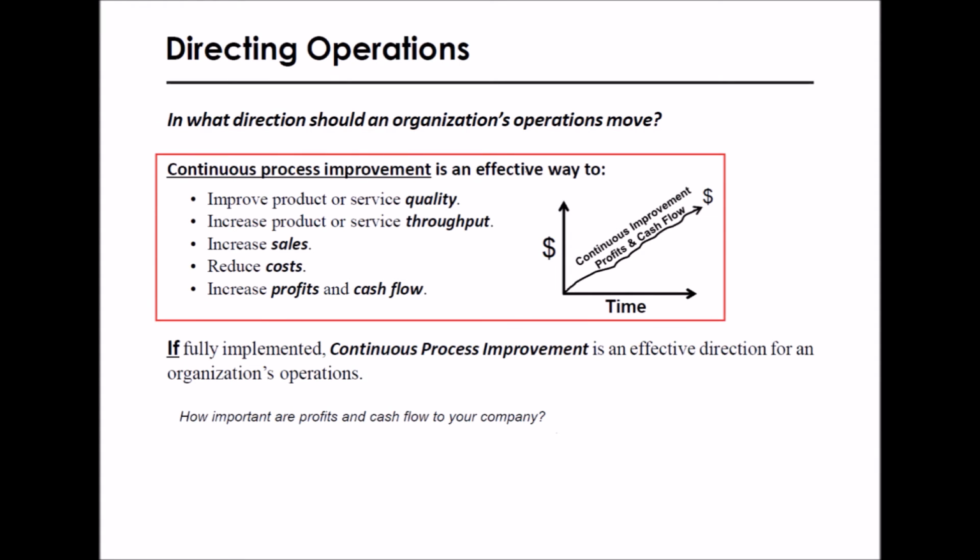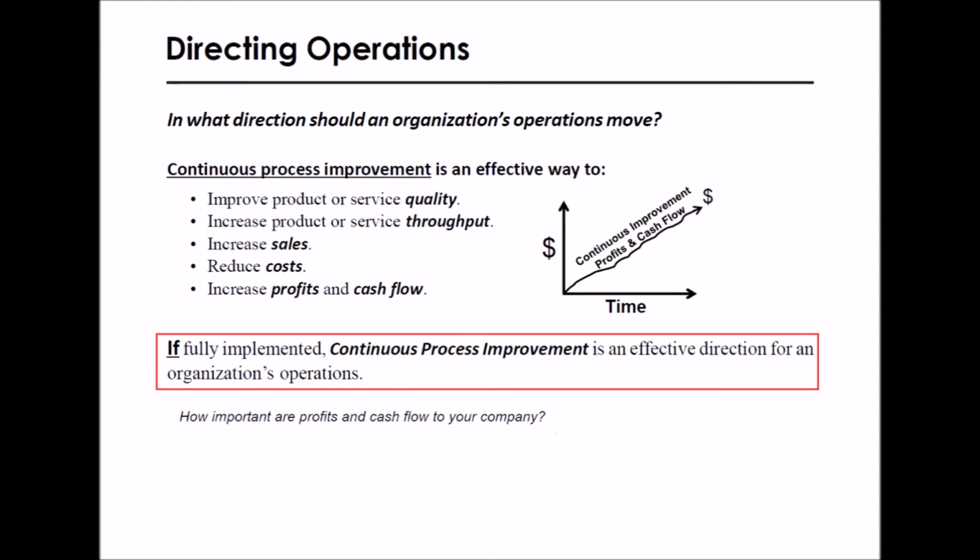There's this thing called continuous process improvement. It is an effective way to improve product or service quality, increase throughput in sales, reduce cost, increasing profits and cash flow. From my experience, I've found that if fully implemented, continuous process improvement is an effective direction for an organization's operations. The word if is highlighted because most attempts by organizations to create continuous improvement cultures fail. They fail because there is a large upfront investment and it is driven from the top of the organization downward.